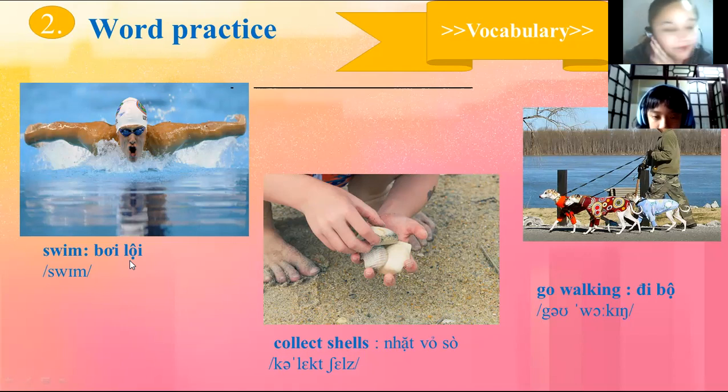Next one is collect shells. Okay, so when you are on the beach, T, do you like collecting shells too? Yes. And then what do you do with the shells? I bring them to the house. You bring the shells to the house. Yes. And then do you play with them? Yes. I play with my sister. And then you play with your sister. Okay.